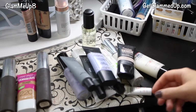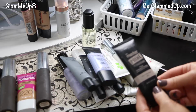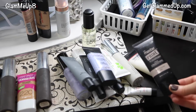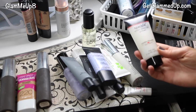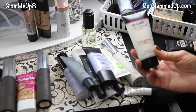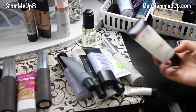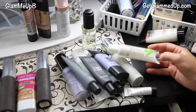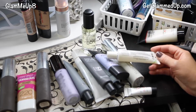So just to quickly go through my primers, I think this one I will probably include for a giveaway. I'll probably sell them if they're still new, but I'll just give away the ones that are used like this. Laura Geller, this one, I think I only used once or twice. It was okay, I just didn't really see where it made a difference, so maybe a giveaway for that. This one is tough because I did like this. I just didn't really see where it did a whole lot.